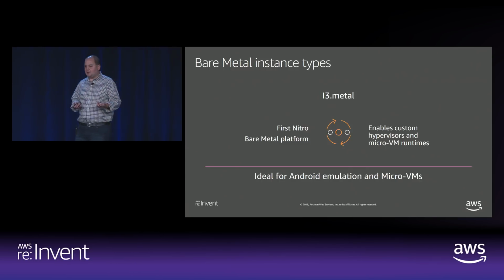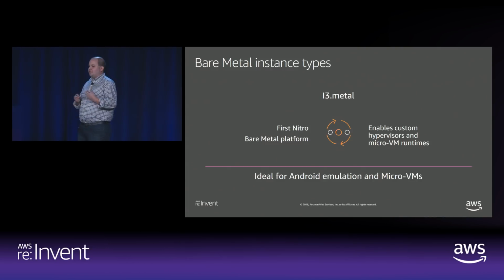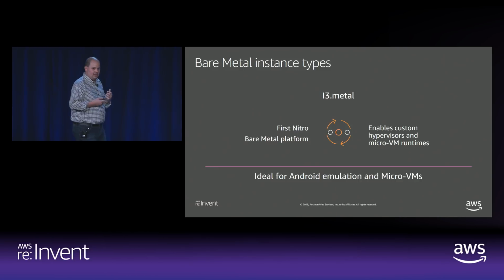But the other thing that's been really interesting to me is to see other workloads that use virtualization that aren't what we would think of as traditional hypervisors. Something that this platform has become pretty popular for is Android streaming. Android emulators can take advantage of KVM for optimization, and we found a lot of customers running a bunch of Android sessions on a single i3 Metal instance to serve the content remotely to customers. And then another use case that is really dear to my heart that we'll talk to in a bit is what I like to call micro-VMs, which is a new way of thinking about serverless computing.